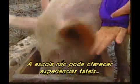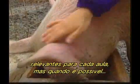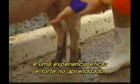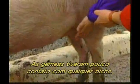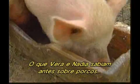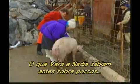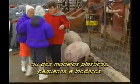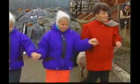The school can't provide relevant tactile experience for every lesson, but when it can, it is a powerful and effective learning experience. The twins have had very little direct contact with any animals. All that Vera and Nadia previously knew about pigs came only from books or the small, smooth, odorless plastic models. What did they make of the real thing?